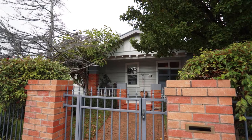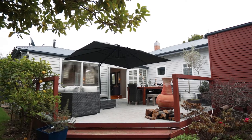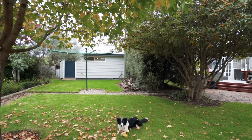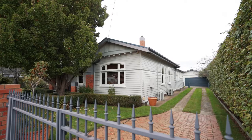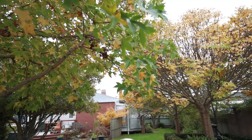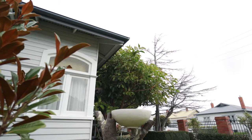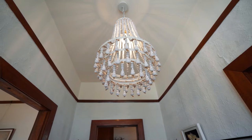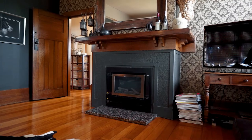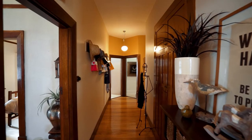Come inside. Elegantly set behind a secure fence, the manicured gardens boast established trees and exquisite plants on two separate titles. Complete with a delicate array of elegant period features, high ceilings and timber floors emphasising light-filled spaces, this Californian bungalow is something special as soon as you step inside the charming entrance.